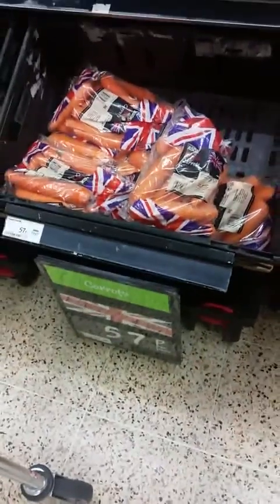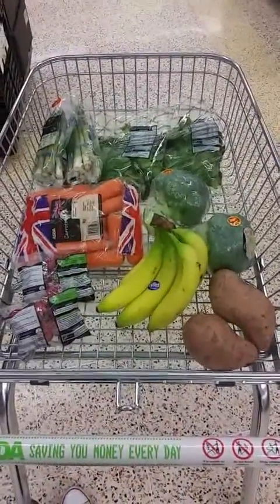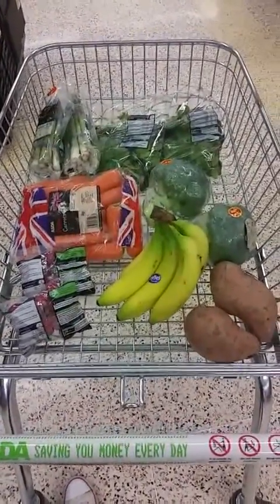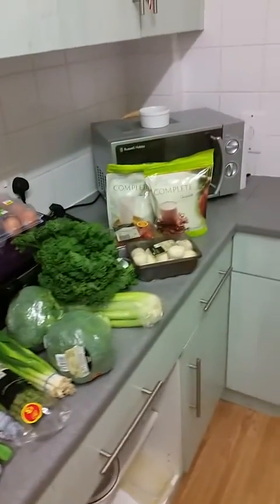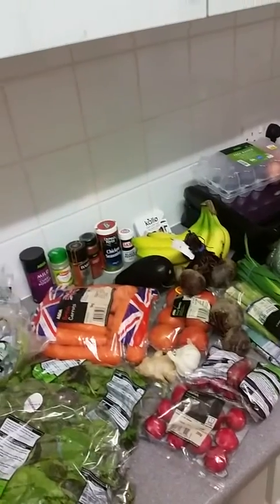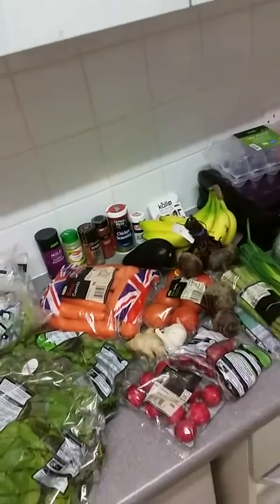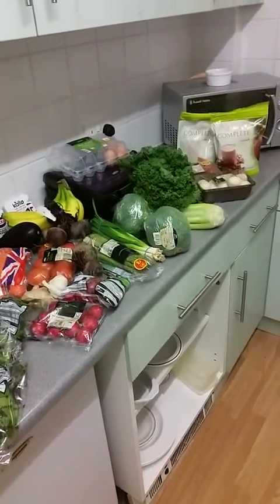Carrots, 57p. You just can't grumble. I'm going to be hitting these bad boys. These sweet potatoes are brilliant. So here's the staple part of my snacks and my vegetable intake for my meals. I'm now back from Asda. The majority of the stuff I've just bought, obviously the Juice Plus I didn't, the eggs I didn't buy this time, and the spices at the back I had already got, but all the fruits, vegetables and the meat come to £13.57. Boom.